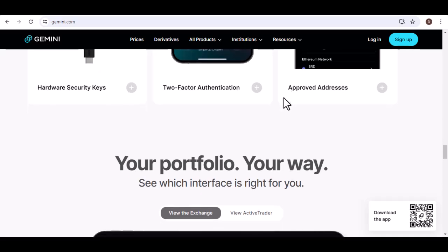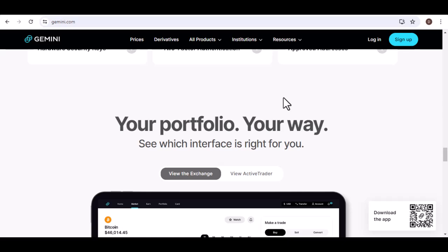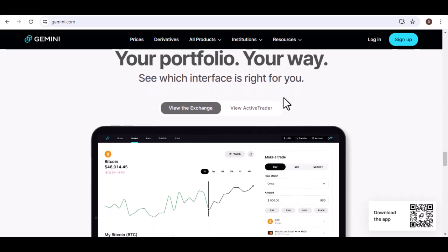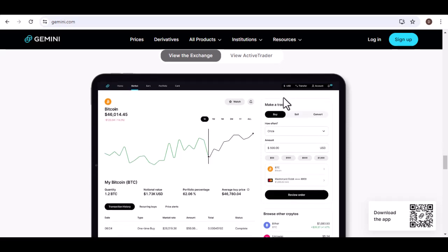The waiting game, when will my Bitcoin arrive? Bitcoin transactions can take some time to process, depending on network congestion. It could be anywhere from a few minutes to a few hours. Patience is key, young crypto adventurer.